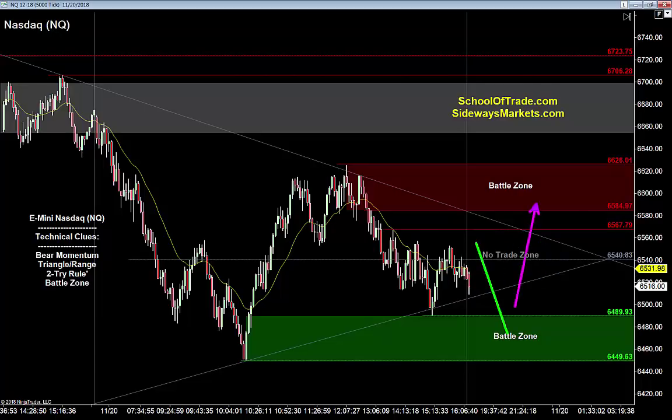I want to buy off of that low. I want to sell up around that high. Obviously, if I had to choose between a buy and a sell, I would choose the sell because of that overall bear momentum. But looking at it this way, just like on the S&P, if we do go lower, I will be looking for that nested two try. So we can grab that buy going back higher again. That will still be in play here for tomorrow.